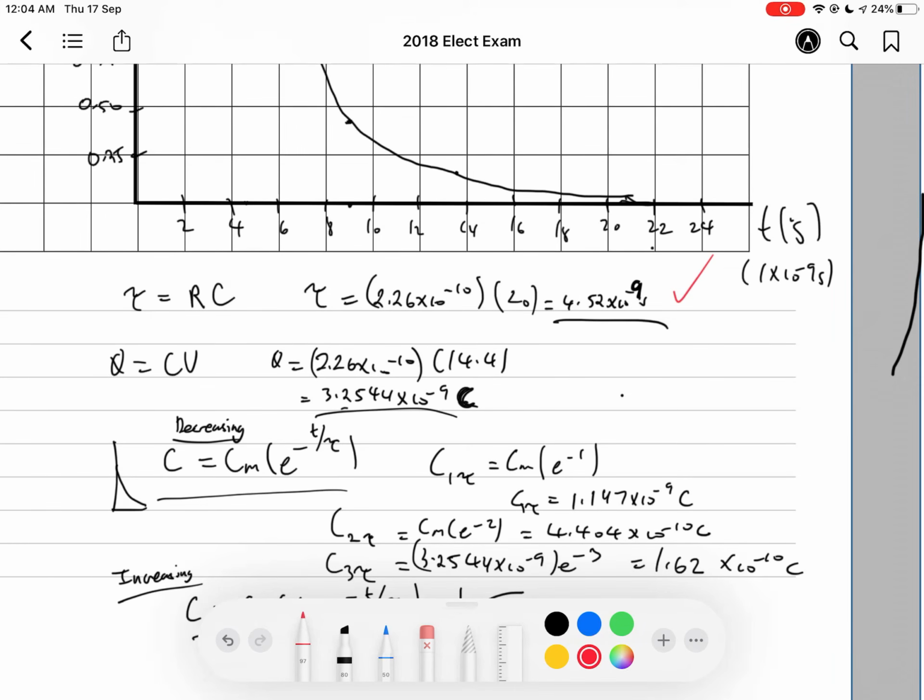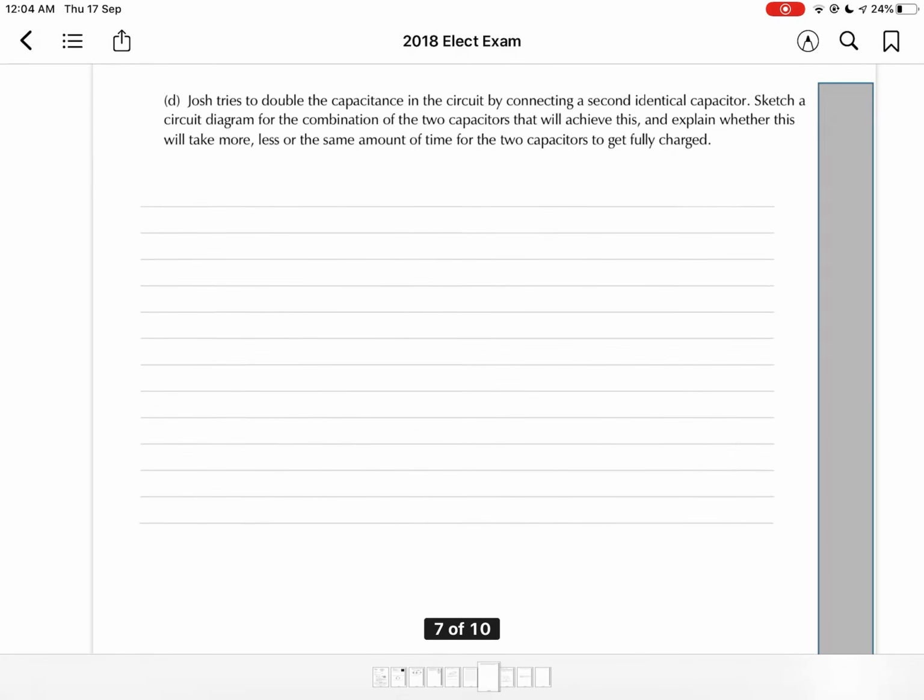And for the third point, we need a correct exponential decay graph shape drawn. So correct exponential decay shape drawn, that's 0.3. For an excellence, you need all 3 points. Okay, so 3 out of 3 is an excellence. To get a merit, you need 2 of those points. So 2 out of 3 is a merit. 1 out of 3 will be an achieved.